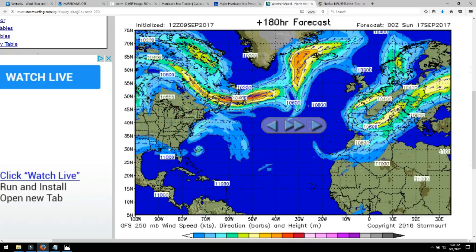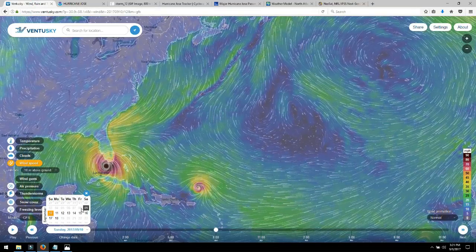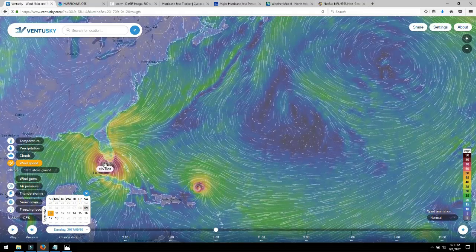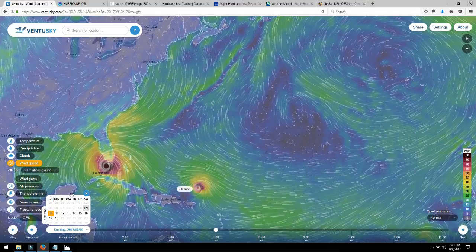That was our last frame. So that's what we have right now, guys. We have about 2 more frames than we did in the last video, but it still shows Jose alive right here. And then to add on to that, again, Ventusky has been changing a lot. This is the GFS. GFS and Euro both have this Irma on the west side.